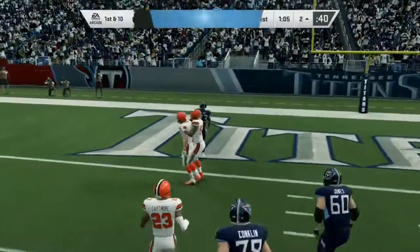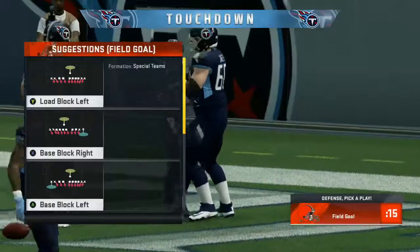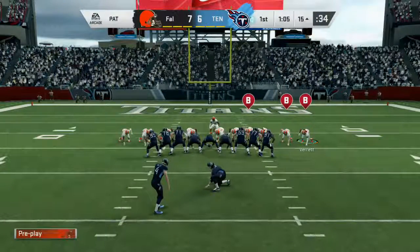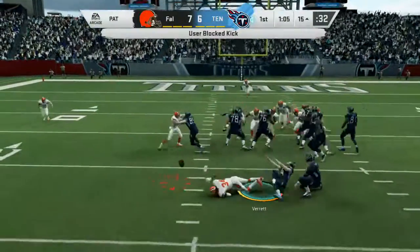Lewis has the 1st down and then some. And into the end zone for a Tennessee touchdown. Scampering home from 19 yards out. And the Titans are an extra point away from tying this thing up.